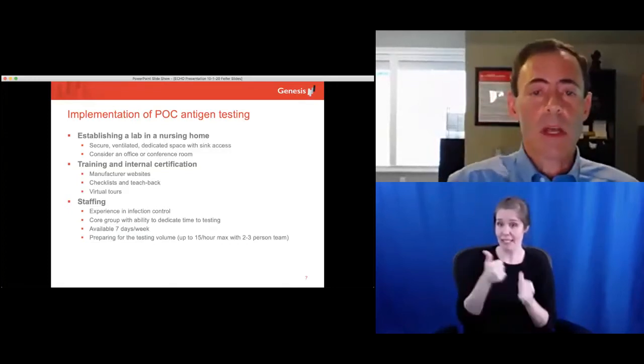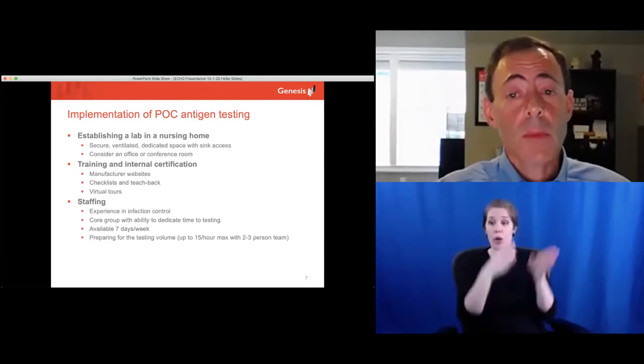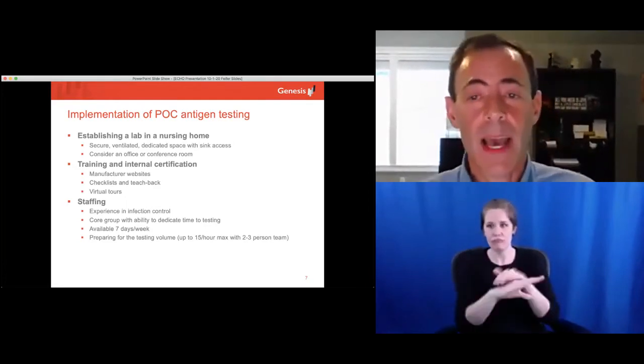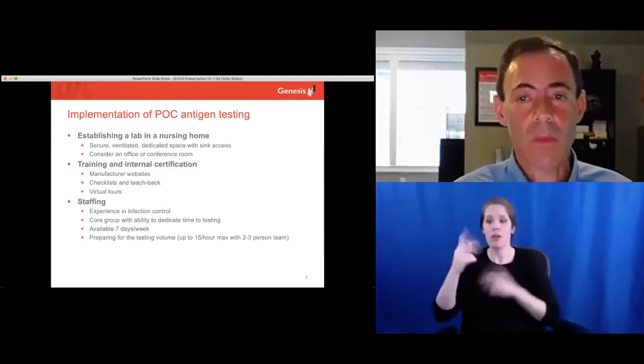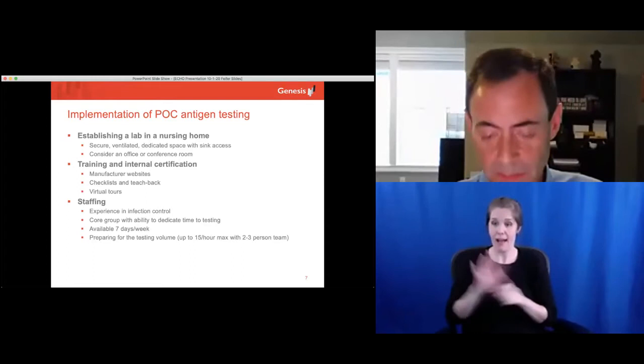Imagine, if you will, one person is doing the nasal swabs, going from room to room. Another person is going back and forth from those rooms to the lab, wherever that is in the building. And a third person is sitting at the station in the lab, running the tests carefully with absolute attention to detail, one after the other. And by doing that, we can get the highest throughput.